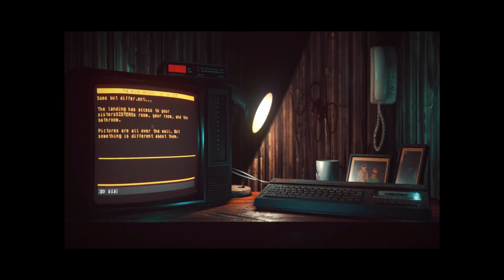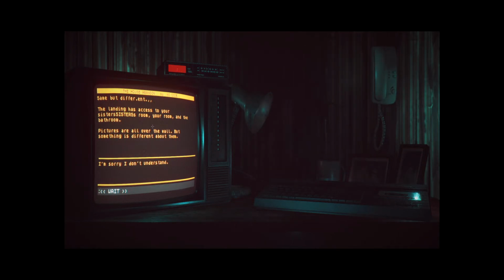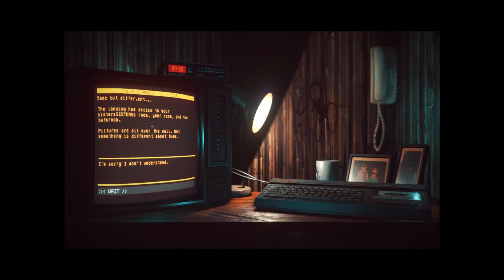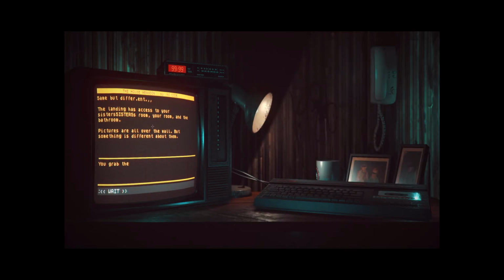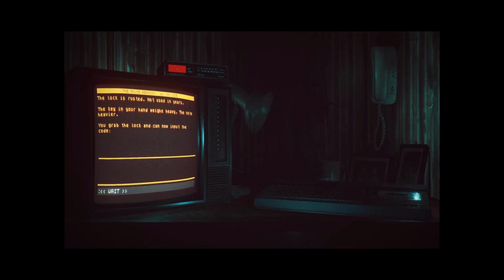Anyway, let's go to our sister's room. Jennifer's room is boarded up. You can't bear this. Remove boards. Take boards. Maybe. I'm not sure if we can get in there, actually. Go my room. The door is bolted shut with a 4-digit combination lock. Use lock. You grab the lock. The lock is rusted, not used in years. The key in your hand weighs heavy. The note is heavier.